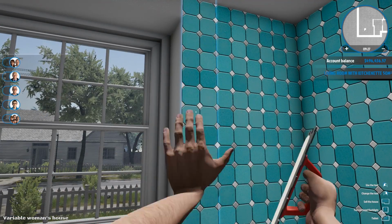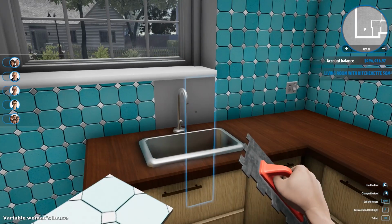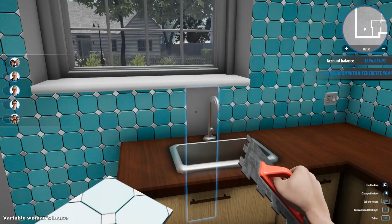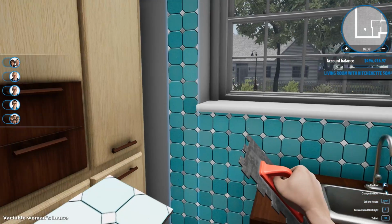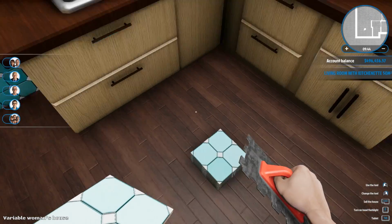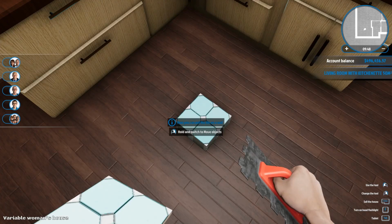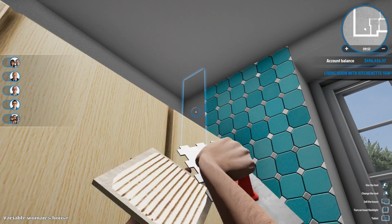The other tile inspiration I had was those green tiles. I'm thinking we could maybe make a kind of spooky, old Victorian-y style house. I think that would be really cool. I may still change all the kitchen units, although these are quite nice and they fit nicely already, and it'd be a shame to change them when they fit so well.